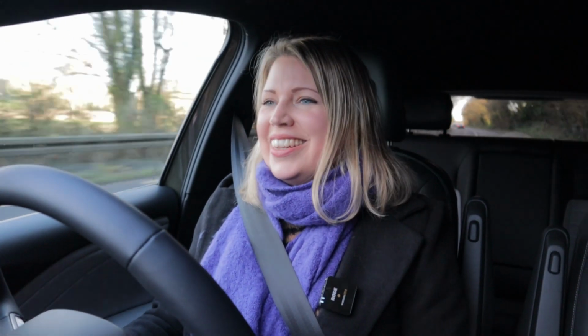It's not the most exciting car to drive in the world. It doesn't really have a huge amount of character. It's not particularly sporty, but it is very capable really on the road, and you do feel very secure and safe in the handling.